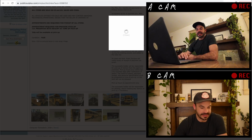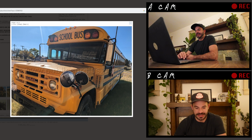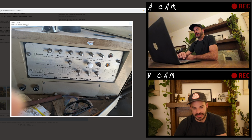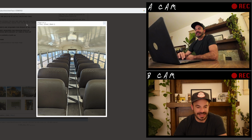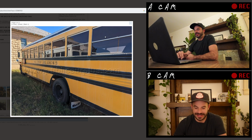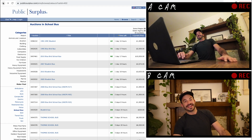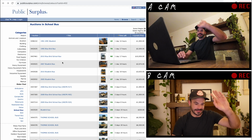It's a cool bus. I honestly like the aesthetic of these old GMC buses. It's an old bus. I actually do love these old Bluebird dashes. Those are the buses that I didn't grow up driving. I was an adult already, but those were the buses I drove when I was a bus driver. Okay, so let's not worry about that one.